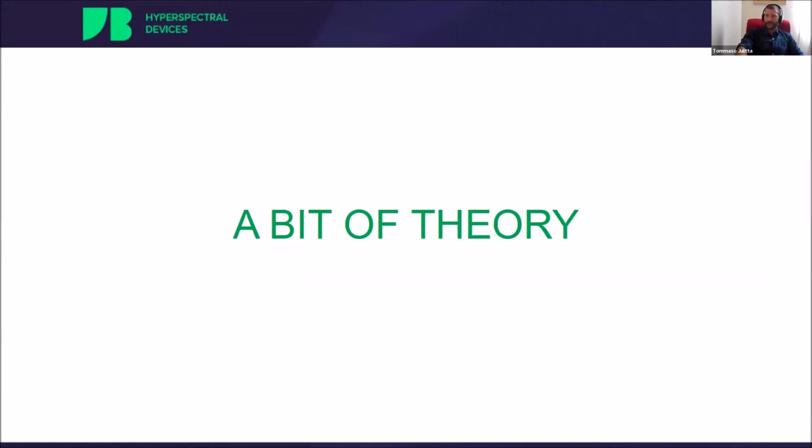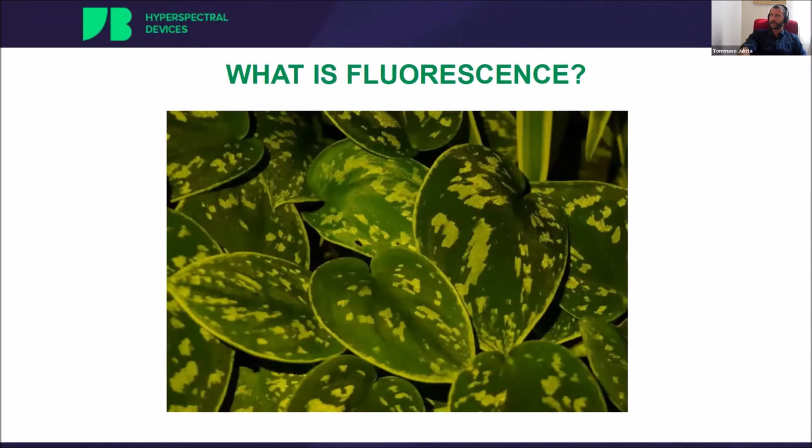A bit of theory. I think that most of the theory was already given by Juan this morning, but I wanted to give you more specific details on how, for example, to get the estimate of fluorescence with the spectrometer in the field. So going back to the question, what is fluorescence? Fluorescence is basically light emitted by plants at a lower energy, which means at a higher wavelength.